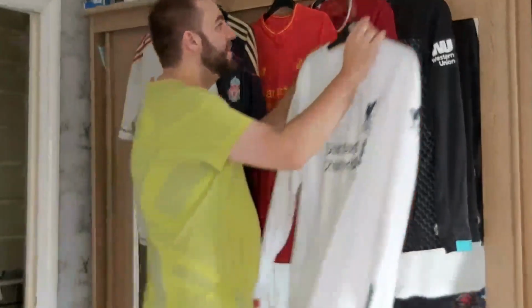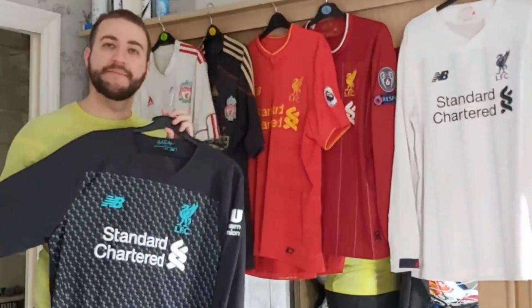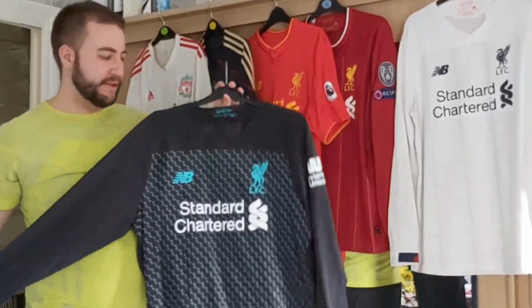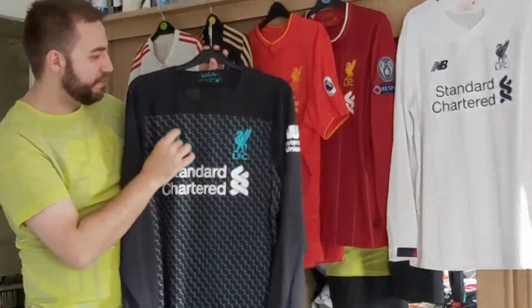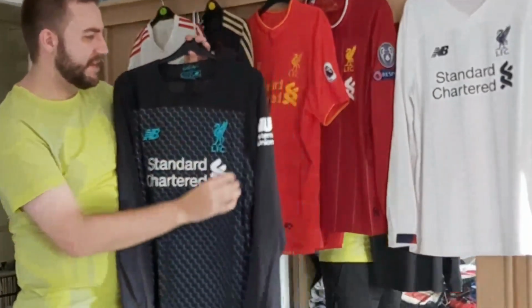Let's move on. So next up we have the third shirt. Panda, yay or nay? I like it. You like it? What do you like about it? I like the colour. So it's a black colour, it's got like a turquoise kind of colour on the New Balance on the badge. I'm going to say teal. Teal? Probably a teal, I guess.